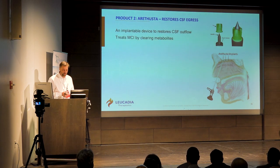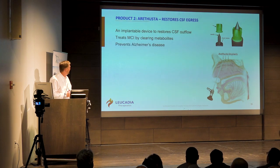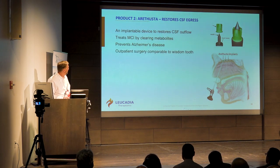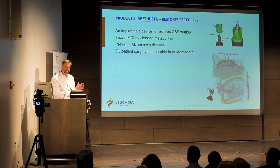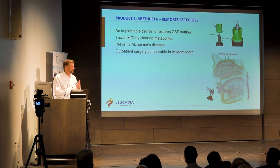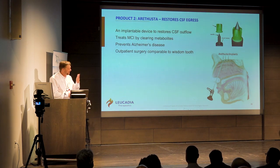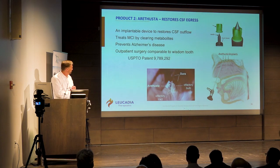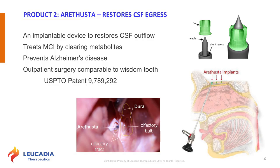The people who will benefit from this have MCI. I'm running out of time. The goal is to prevent Alzheimer's disease in people with MCI, to prevent their progression. And the surgery is actually pretty easy. It's like a wisdom tooth extraction, with twilight anesthesia. And here's what it looks like in a human cadaver. The brain is taken back. You can see the device poking through into the brain chamber.